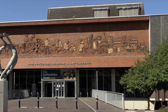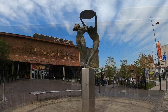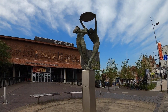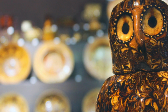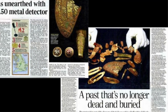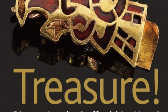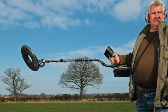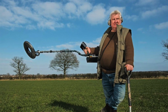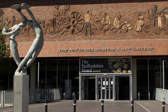Here we are then at the Potteries Museum and Art Gallery. Inside the museum is a fine collection of ceramics, as you would imagine, for the Potteries. But there's also the Staffordshire Hoard collection in here, not the whole of it, but a good section of it. And that's the discovery of Saxon gold that was made in the south of the county. Excellent.